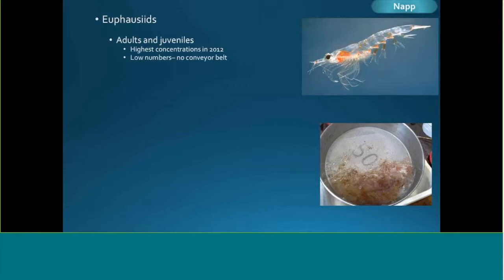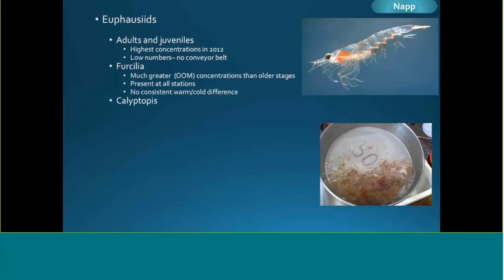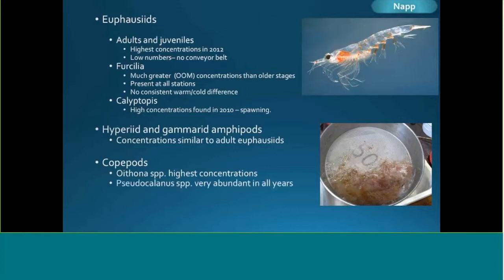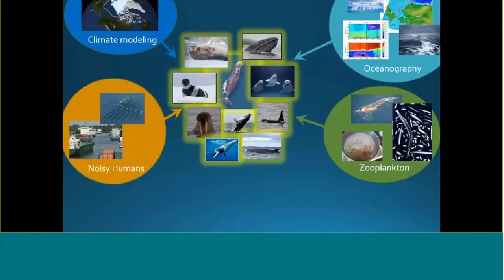low numbers, so no evidence of a conveyor belt theory bringing these guys up from the Bering Sea. The furcilia had orders of magnitude bigger concentrations than the adults and juveniles, and they were present at all stations, and no consistent warm-cold differences in their presence. The calyptopes had high concentrations in 2010, and Jeff suspects this might suggest evidence of spawning in the area. Hyperiid and gammarid amphipods had concentrations similar to the adult euphausiids. Among copepods, Oithona had the highest concentrations, but Pseudocalanus were very abundant in all years.